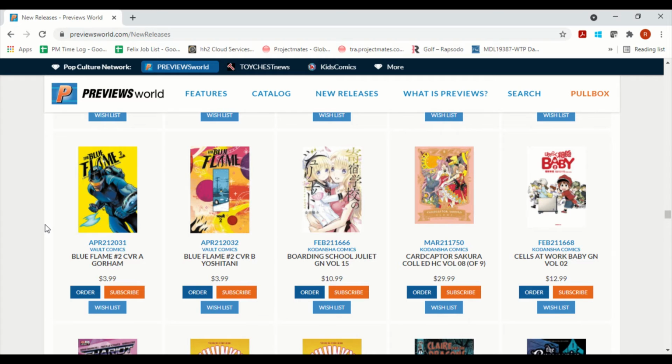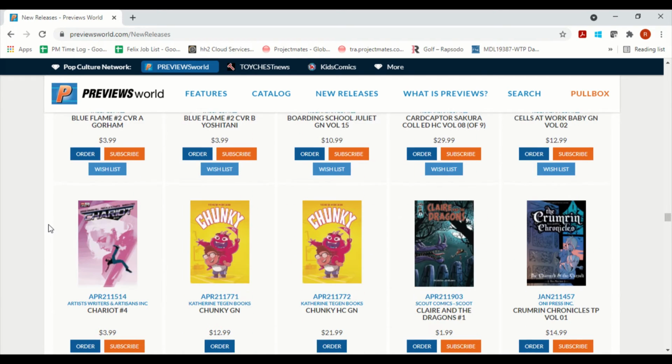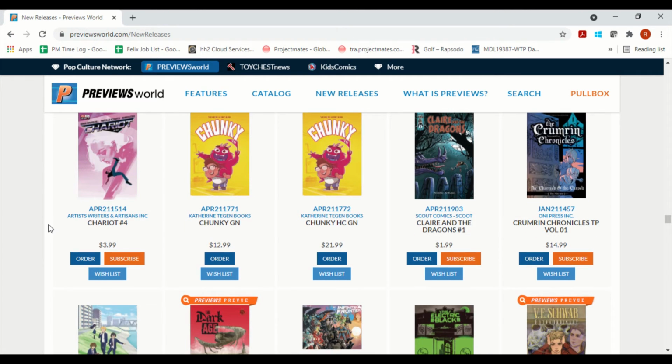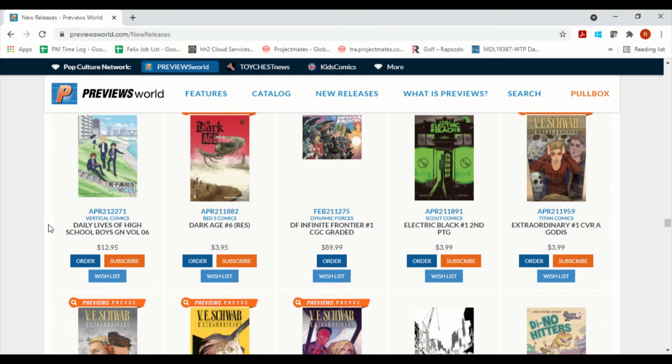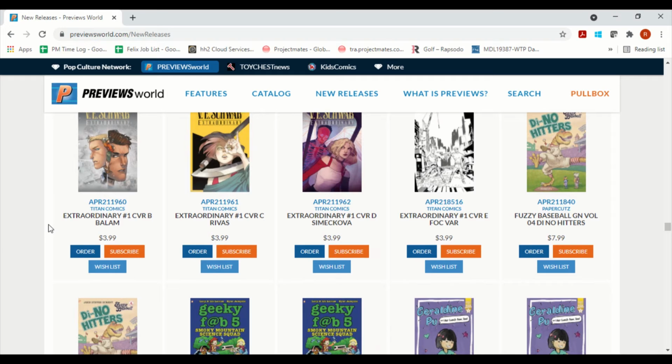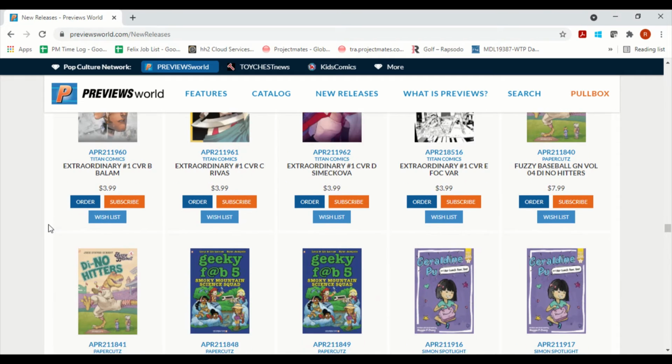I liked it. It kind of gave me early Watchmen vibes just from the team being there. I know it's probably blasphemy to some fans out there, but I'm not saying it's as good as Watchmen, but it kind of gave me those vibes reading it, which is nice for me because I enjoyed that series. I got Chariot number 4, Claire and the Dragons number 1. And we keep going down here. Extraordinary number 1 with some variants. Don't know anything about it.